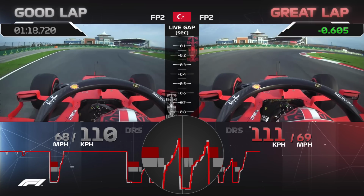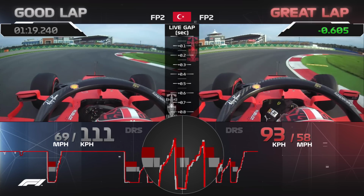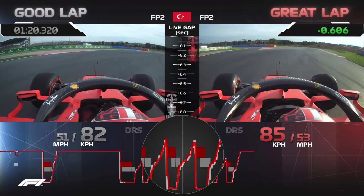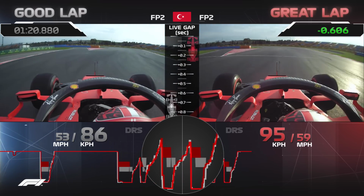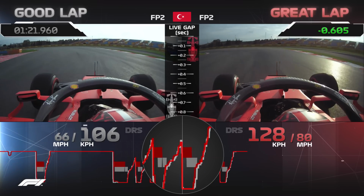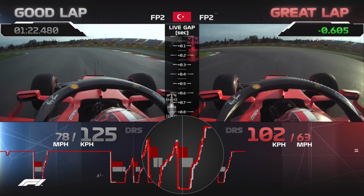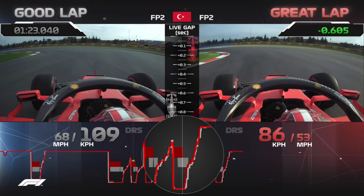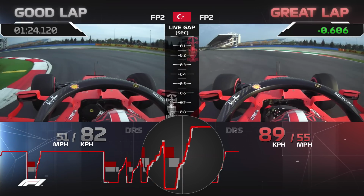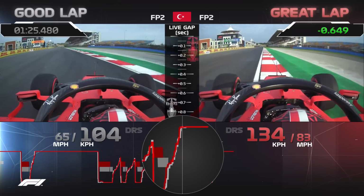It is such a struggle through this mechanical grip dependent final sector. You can see both cars scrabbling for grip with completely different balance through these final 3 corners. All I can say is on his better lap, Leclerc manages to prepare the final corner better and gets the throttle subtly earlier, getting the turbos spinning and sending the car off down the straight.